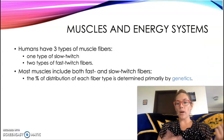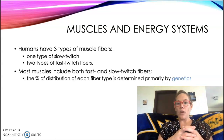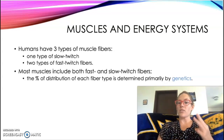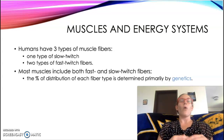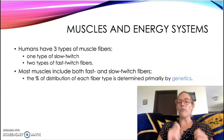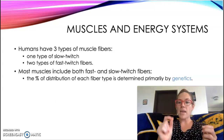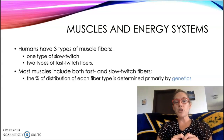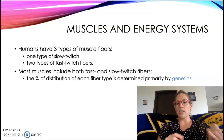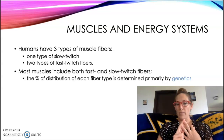Now, when we look at our muscles and what muscles are using what type of energy, all right, this all kind of comes together. Now, humans have 3 different types of muscle fibers. Now, so I'm not talking about muscles. I'm not talking about biceps or hamstrings. I'm talking about muscle fibers, and this is what makes up a bicep. These are the fibers that make up the inside of a muscle, and we're going to look at muscles in the next section. But there are 2 main categories. There's the slow twitch muscle fibers, and then there are 2 types of fast twitch muscle fibers, okay?